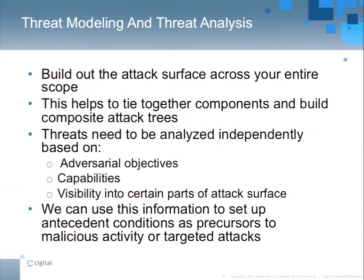So moving into threat modeling and threat analysis, I just wanted to drill down a little bit into the specific success component. So building out the entire attack surface across the organization, or across the scope rather. Ideally in a red team, you want it to be the entire organization. Sometimes that's not feasible. If you have an enormous multinational bank, they may say, holy shit, we're not going to spend like $500,000 on this red team assessment because it's going to take you guys forever to figure out everything.